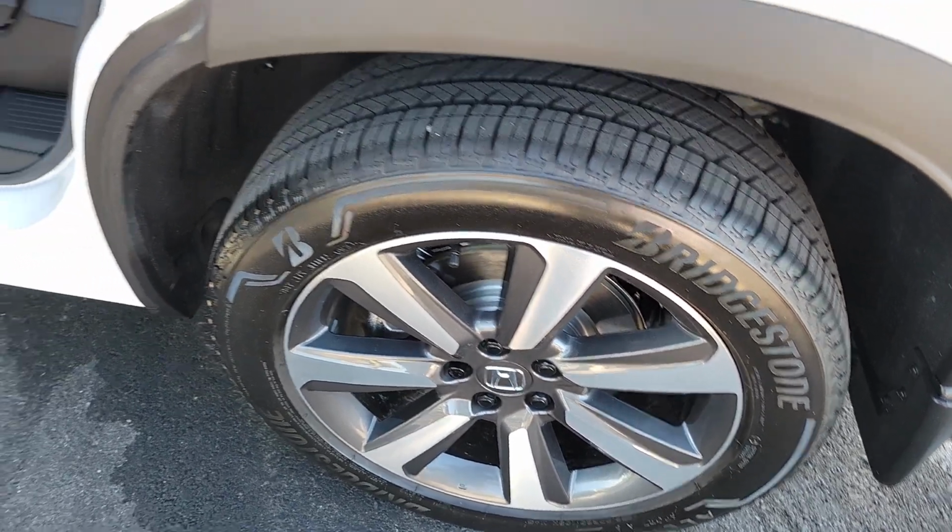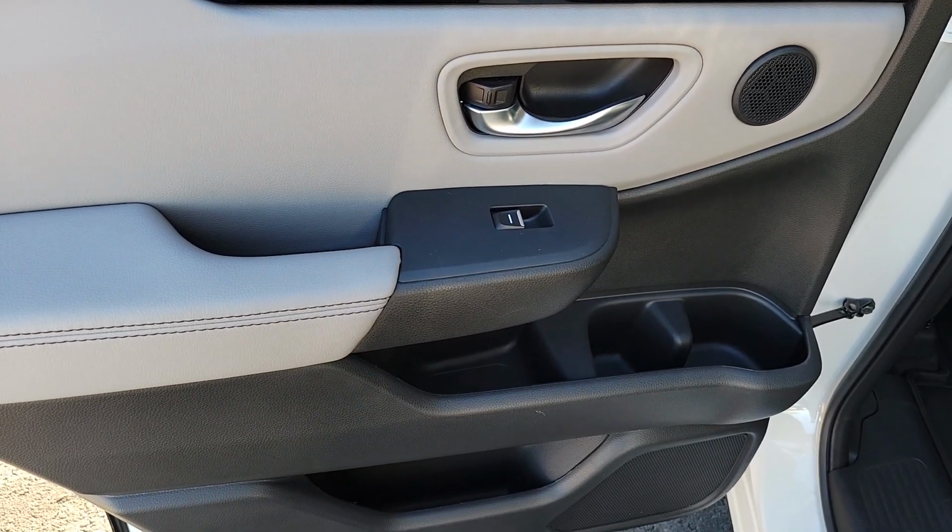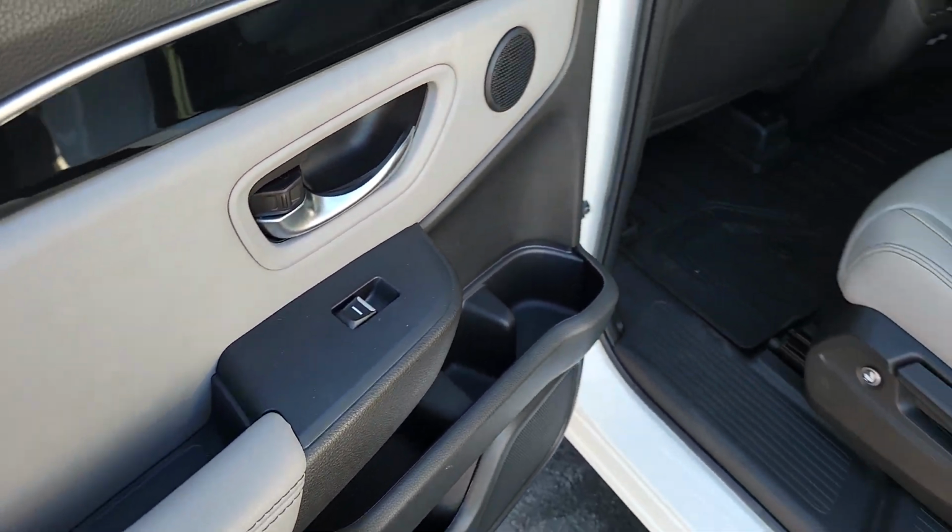pressure monitoring system. Enjoy the feeling of confidence you'll have on every road trip in this comfortable and capable Honda Pilot. Come in for a test drive today.